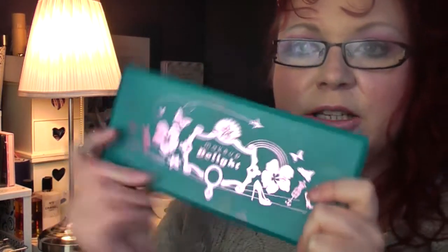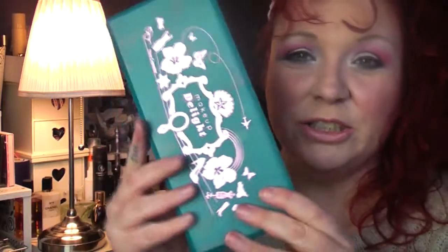I think it retails for £24.95 on the site. They do have a couple of other palettes available. They have like a naked one, a pastel colours, and then a very bright colours one. I'm probably going to invest in another couple of these actually, because I think the shadows are lovely. You can also buy an empty one and fill it with the shadows of your choice.